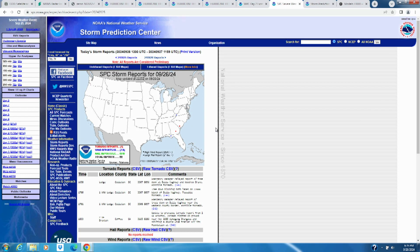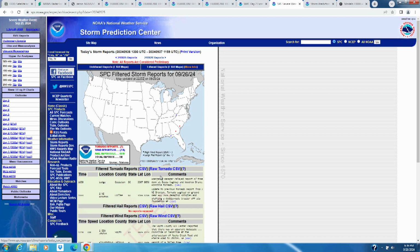Currently we've had a few tornadoes today already. If we look at the filtered reports, there's been 2. There was a tornado report in South Carolina, and you can see the one in Georgia as well. We've had several tornado warnings across the southeastern region today. I expect this to continue for the rest of the day.